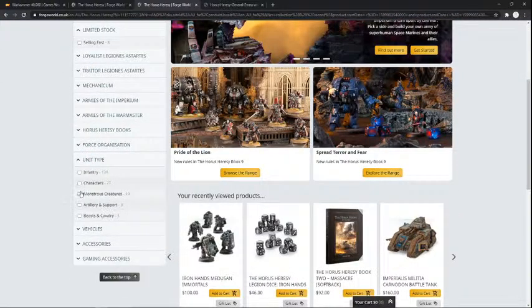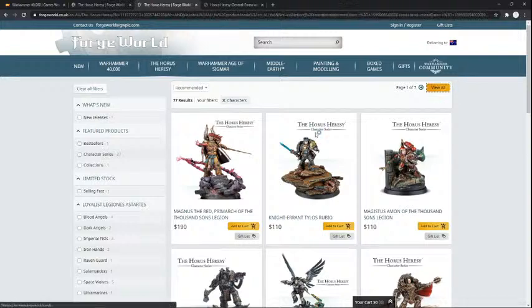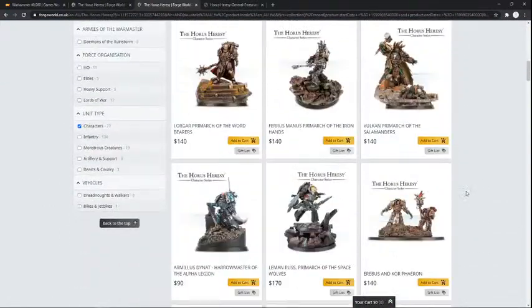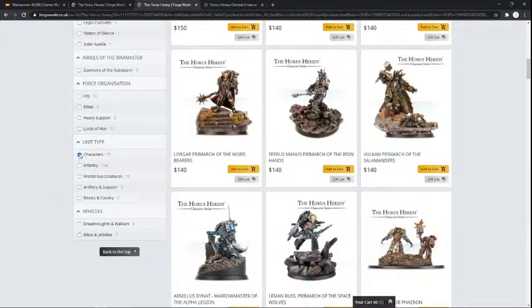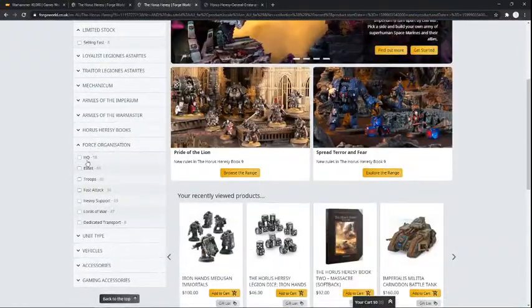So, unit type, characters. Now, we don't want the Lords of War, so ignore those. But, geez, how can I get rid of the Lords of War? Where's Force Org? Go Force Org. HQ.